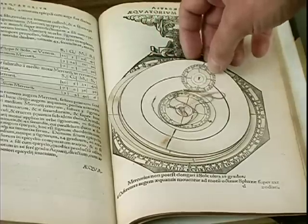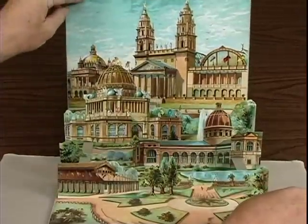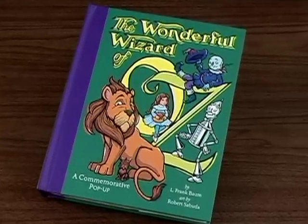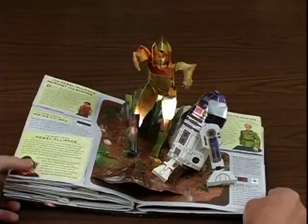The earliest known examples of books with movable parts date to the 14th century. Just as with those books, modern pop-up books are assembled by hand. From concept to printing, it takes about 18 months to create a new pop-up book.